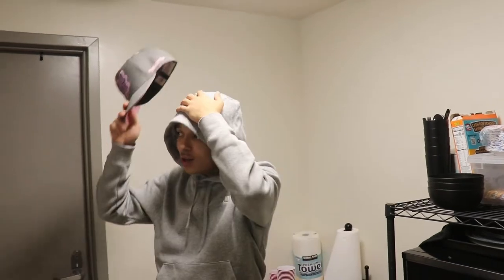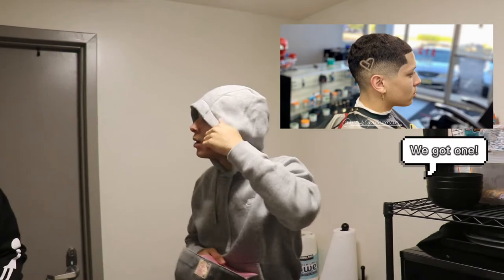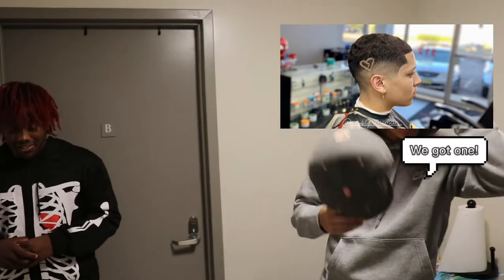First things first, to address the elephant in the room, I'm wearing this hood because I don't have a cut right now. I'm getting one on Friday. I have an appointment, but as you can see, that's all you're gonna see. It's looking a little rough.